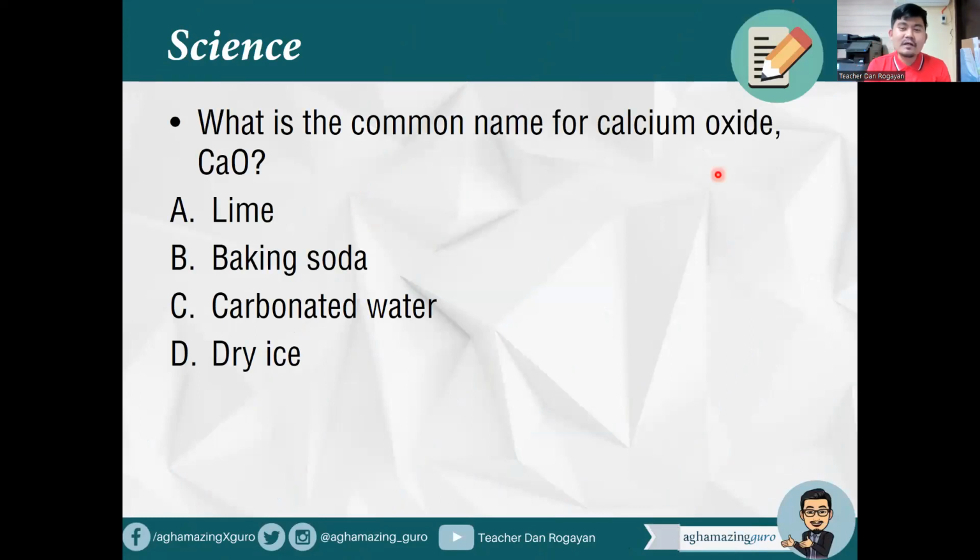What is the common name for calcium oxide, CaO? A, lime. B, baking soda. C, carbonated water. D, dry ice. Okay, I can see some responses. Calcium oxide, or CaO, is lime.